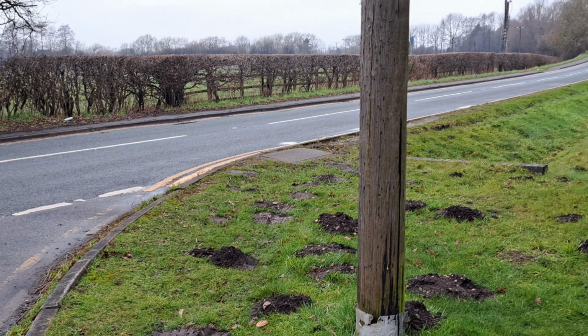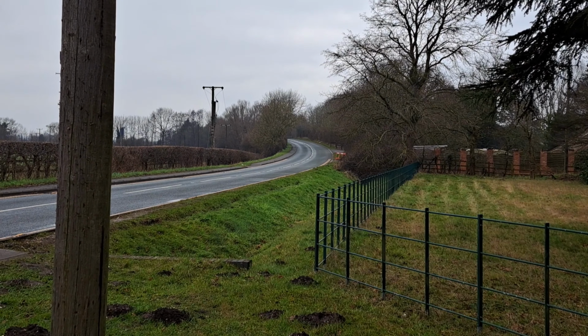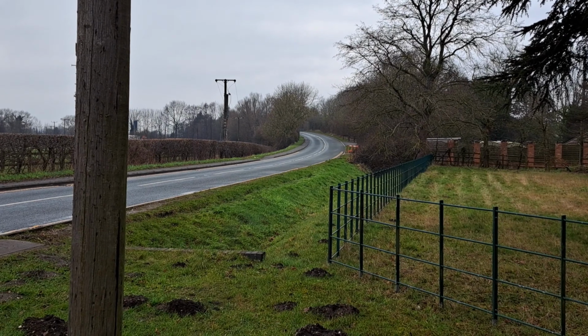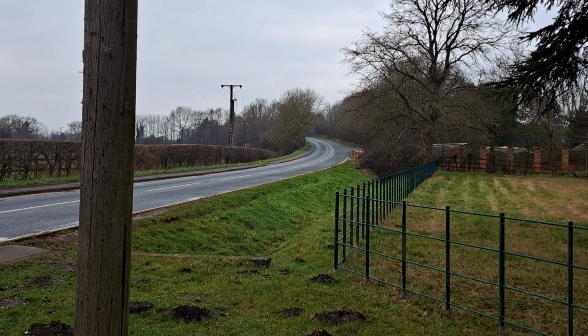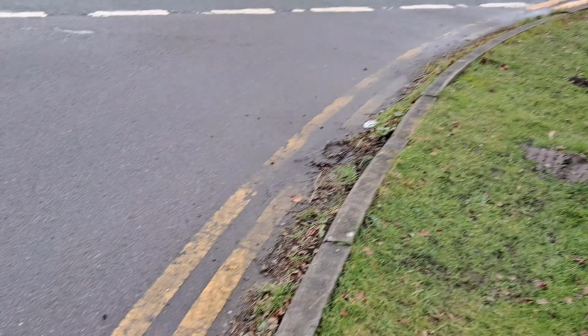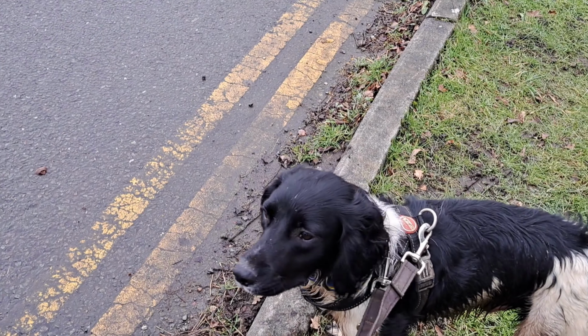Leaving the water park, we're heading up Bodley Heath Lane, I think this is called, over the motorway, over the canal, and then we should be able to go through some fields. Obviously I'm not going to film it because I've got these two idiots on leads, so I will have my hands full.